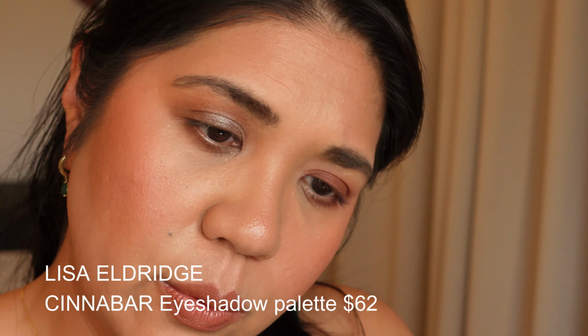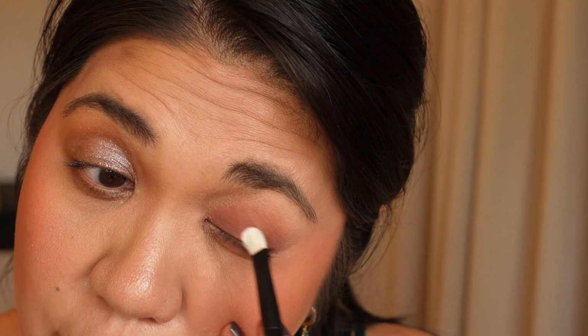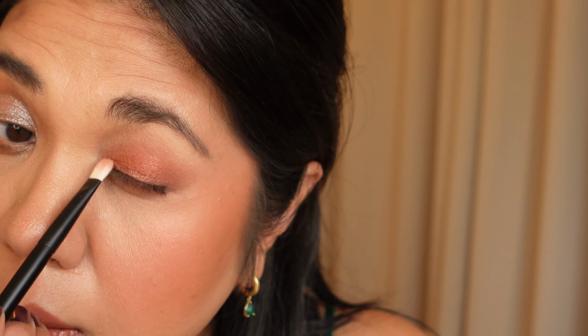Pretty. Okay, so that is with one of the shades. And then this one is Cinnabar, and this shade here, what is this? This is Lost Summer, and this is a metallic shade. And this is the first time I'm doing it. I just want to see how it plays well with her eyeshadows. I actually think I prefer them just matte, but I just want to demonstrate for you that you can use these as a base. Okay, I'm gonna stop there.